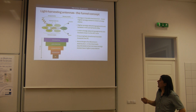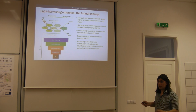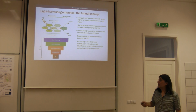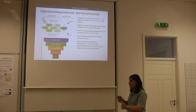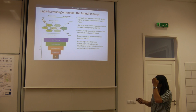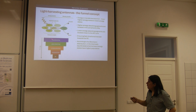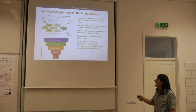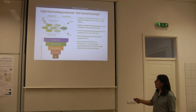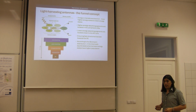So let's say we don't really have rainbows. Mostly everything is green, but not only, because the chlorophyll also absorbs blue, and there are carotenoids in between, but that's another story. So let's say in this rainbow picture, if a blue absorbing pigment absorbs light, it will not look blue. The blue absorbing pigment will transfer to a green absorbing pigment and so on, and usually the reaction center is the one that has the lowest energy.